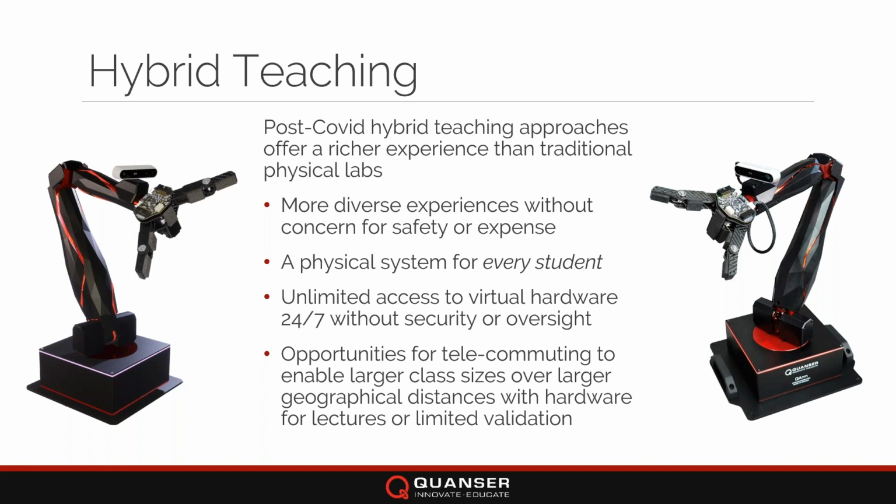But then also being able to give a system to every student, they have the world at their fingertips to be able to spend hours, if they like, playing with the system, really experiencing what it does and building their own software, their own approaches to how they want to do things. When you have a robotic manipulator like this, basically at every student's desk at home, there's a whole lot of things that can come out of that in terms of opportunities to really explore and understand how the system works. And then finally, as I said, for telecommuting, being able to offer students the ability to do their activities at home or at a distance and then come into campus, whether through remote access or physical access, to be able to validate their systems and hardware.